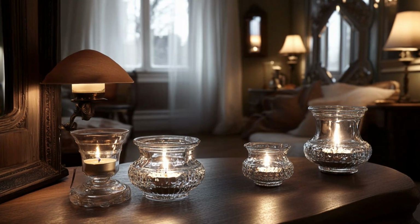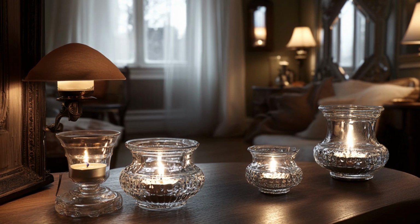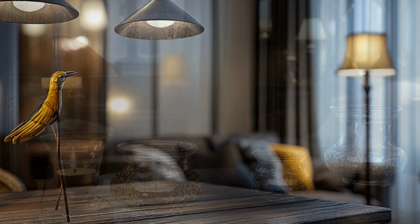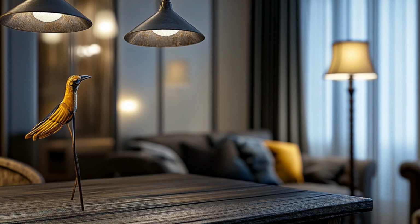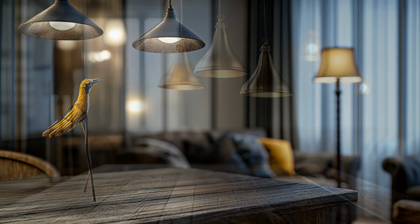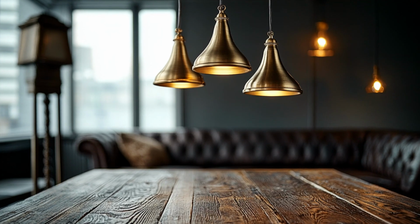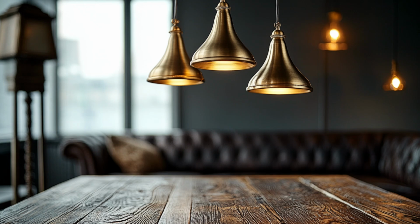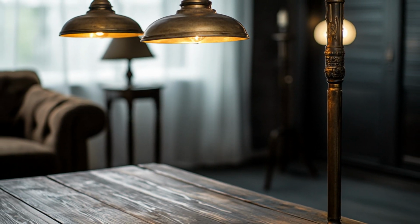For mood lighting, candles are indispensable. Arrange them in clusters on mantels, tables, or windowsills to evoke a warm, romantic atmosphere. Don't forget to incorporate fairy lights. They add a whimsical touch when draped across a headboard or woven into a bookshelf. To enhance the cottagecore vibe, opt for lighting fixtures made from natural materials like wrought iron, wood, or ceramic. The goal is to create a layered lighting scheme that feels intimate and inviting, turning your apartment into a serene haven as the day transitions into night.